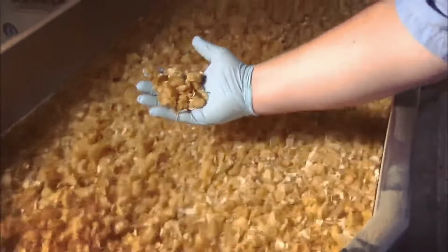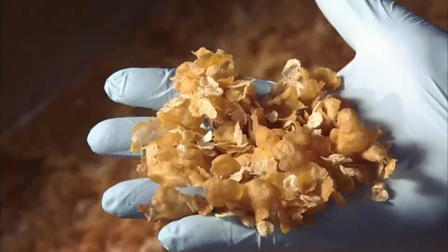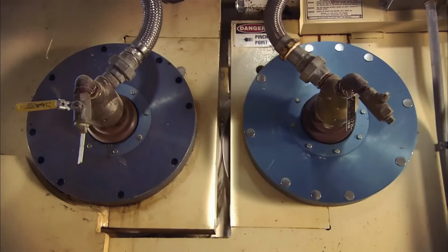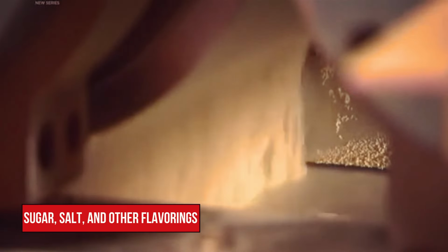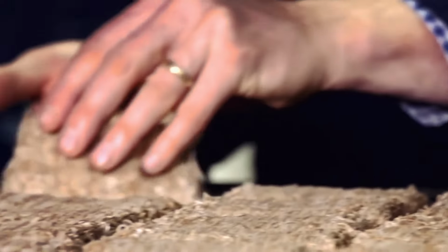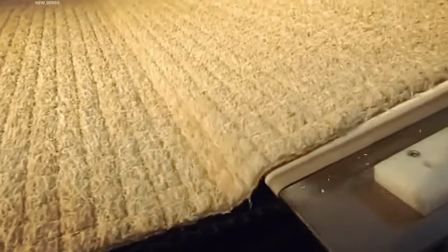After soaking, the oats are drained and conveyed to specialized milling equipment, where they are ground into a fine oat flour. This oat flour serves as the foundation of Cheerios, providing the base ingredient for the cereal's signature taste and texture. Incorporating additional ingredients such as sugar, salt, and other flavorings, the oat flour is meticulously blended to create the perfect balance of flavors in each Cheerio.